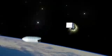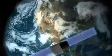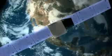For 2 weeks following launch, controllers carefully checked out the spacecraft's various systems. Could GLAST communicate properly? Did it know where it was pointing? Were the solar panels and batteries providing enough power? Once we knew we had a healthy spacecraft, it was time to turn on the two science instruments.